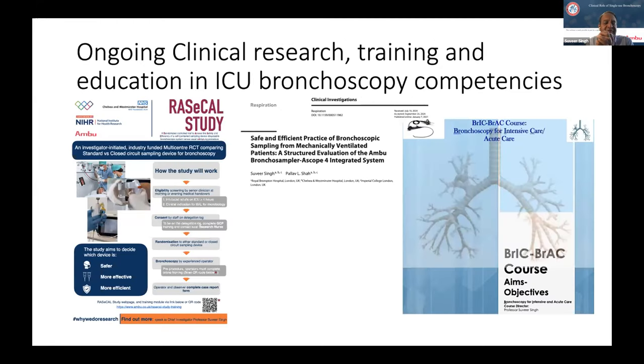If we now move to the final couple or three slides, the idea about ongoing clinical research, training and education in ICU bronchoscopy and competencies. What emerged from COVID was this concern about sampling, both the efficiency of sampling, but also the safety of sampling. And for the longest time, we have not used adequate personal protection at the bedside, nor have we scrutinized our practice of sampling. And this has allowed us to start to do some studies.